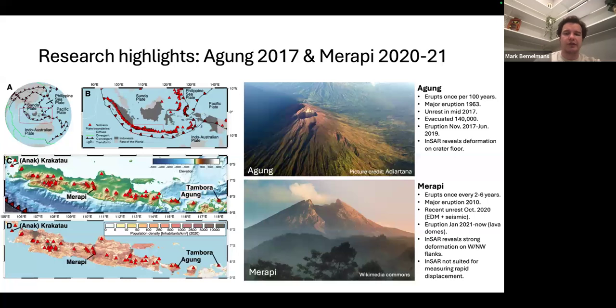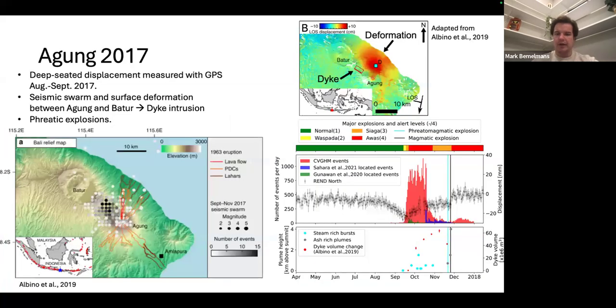Here I'm looking at very strong deformation on the west and northwest flank of the volcano, and this is so strong that the InSAR method most commonly used was not really suitable here, so I had to go to different methods to detect this rapid displacement. Well, first, let's talk about Agung.